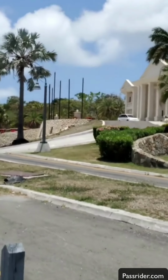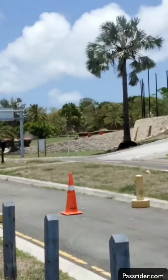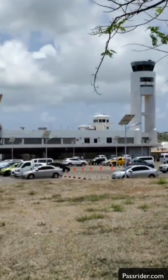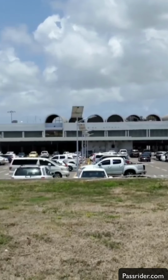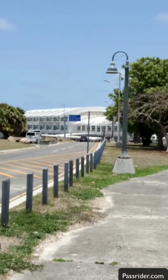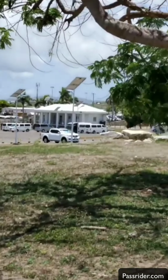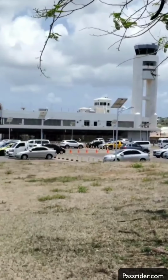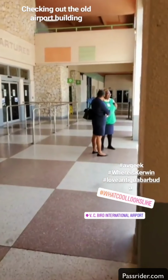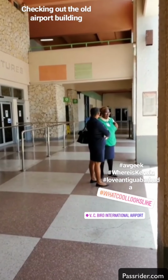So the airport property, it looks really nice. I'm not sure what this building is up here on the right. But it's very clean. And you can get another view of the old VC Bird International Airport. And downtown in the middle of the city, they have a big bust of VC Bird. He's actually, I think, the very first prime minister they ever had. So you can check out the old terminal here. Today the old airport is being used for the control tower, the Met Office and the airport authority.